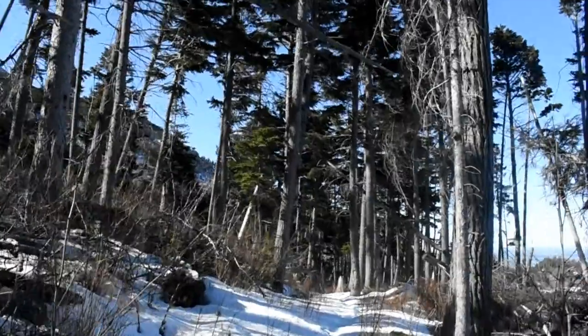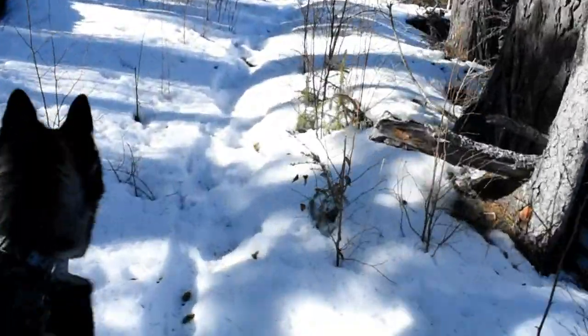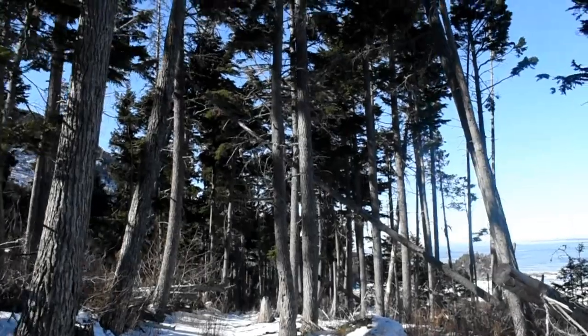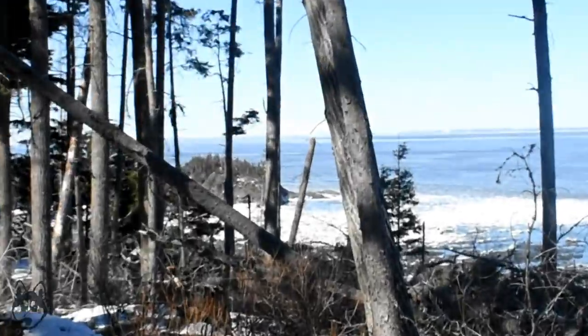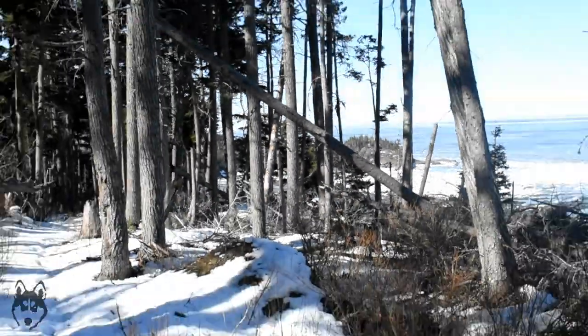This last mile has been super tough. Someone has like semi-blazed the trail, but yeah, the awkward steps, smaller boots, so it's just kind of a pain right now. It's our goal. That little rock, not that much more to go.